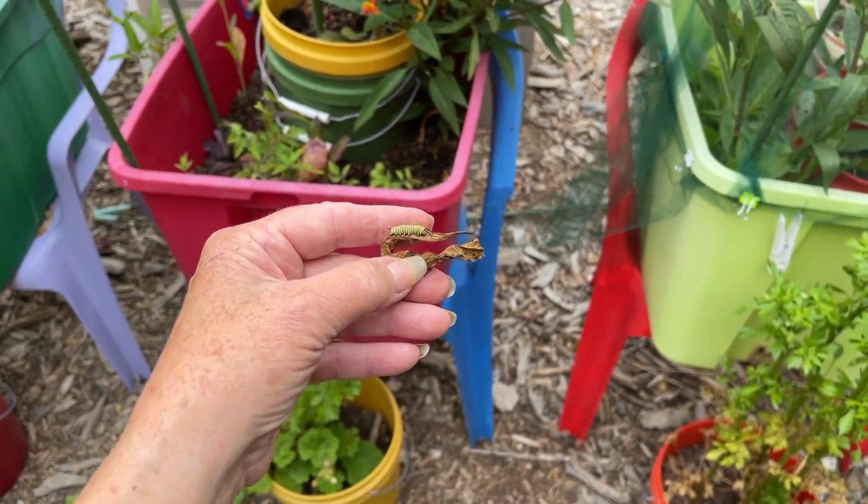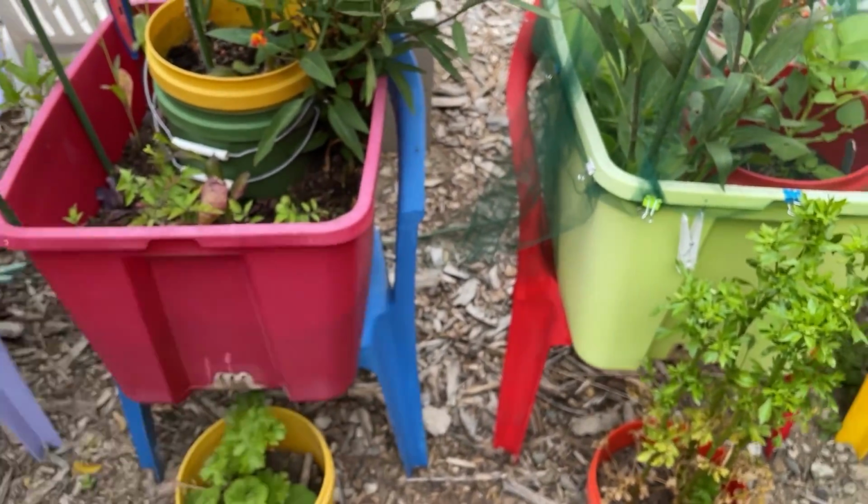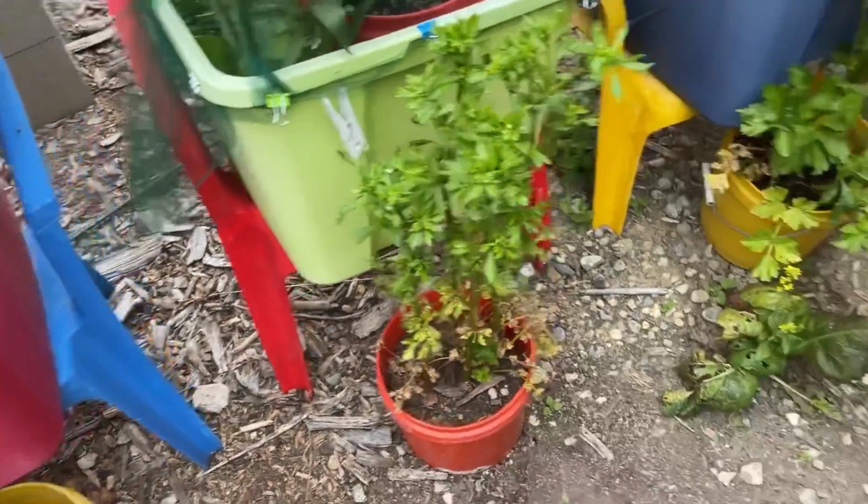This one I just found sitting on a brown leaf. So I took it off. It was on the plant that wasn't covered. And I was bringing it to the table, just to do a quick photo. And then I was going to put it underneath the tool. Look what happened. Oh my gosh, look.